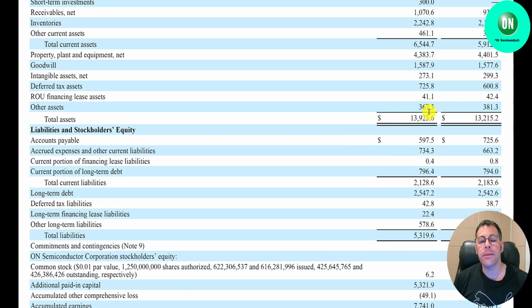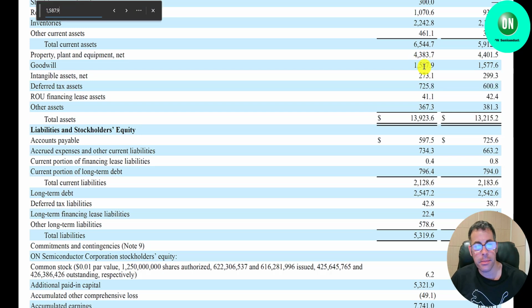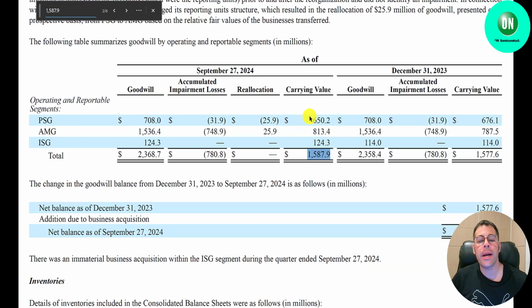Their total assets, 14 billion. Last year was 13 billion. They do have a lot of goodwill, 1.6 billion. Let's see if they give some info on that. They do give a breakdown of the goodwill by segment. AMG is the most, 813 million, then PSG, then their ISG segment.